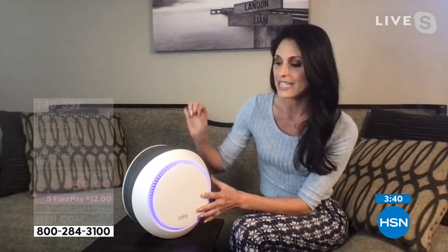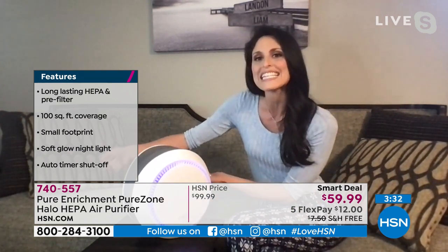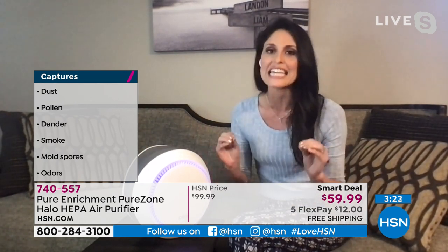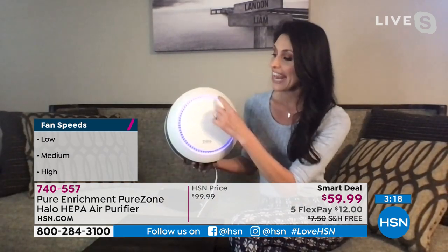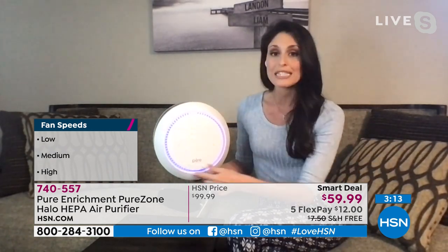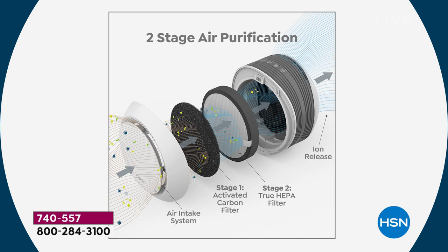And the reason why it can do that is because its air intake is in the front. Why are those tower units always in the middle of the room? Because the air intake is in the back. It has to be away from the wall to get the air from behind it to push it through forward. That is not what Pure Enrichment did. They have a highly efficient machine. We can put this on a shelf behind you because the air intake is in the front. So you can't block it. It's pulling it in from 360 degrees and it's expelling it straight up into the air where then it's gonna hit you.